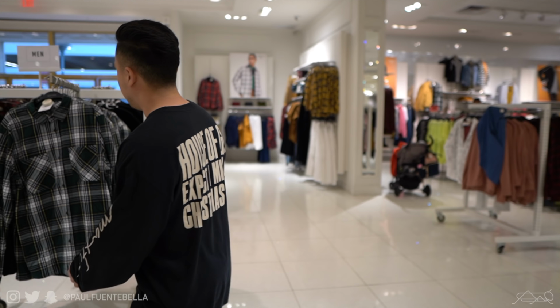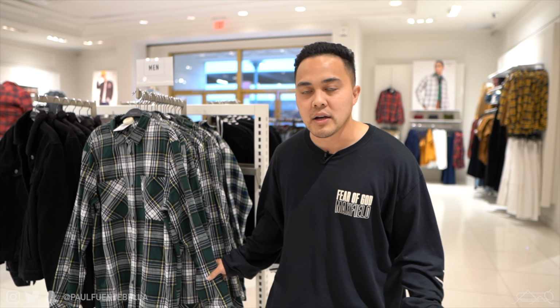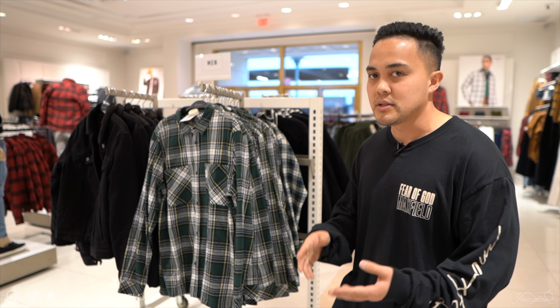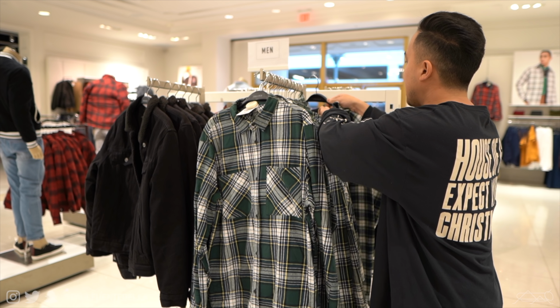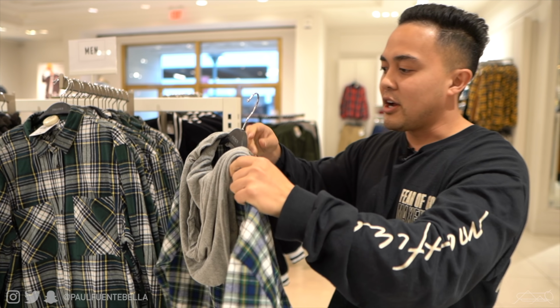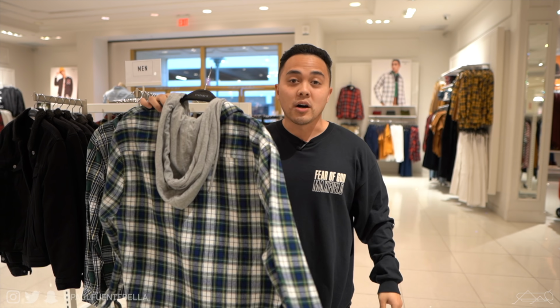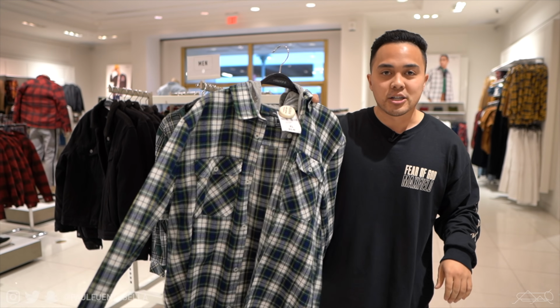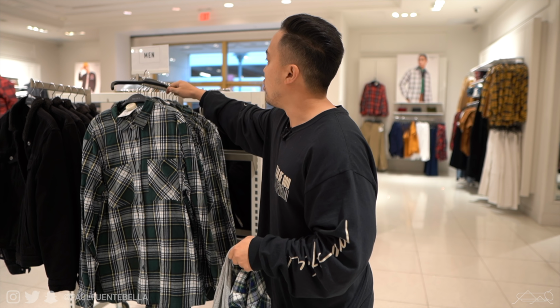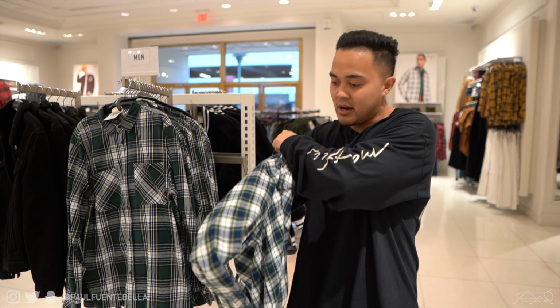It's a really nice flannel. As you guys know, for fall, it's always great to have earth tones, olives, tans, creams, those type of colors. Oh, I think this one back here is a little bit different from the rest. Okay, so it is for sure. So this one actually has a hood, size extra large. Let's go ahead and try it on real quick, because this is the only one here. So this must have been a very popular item.